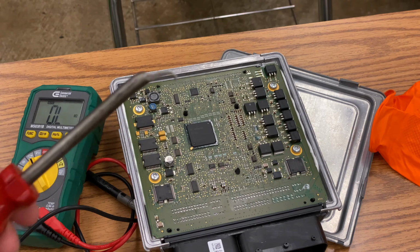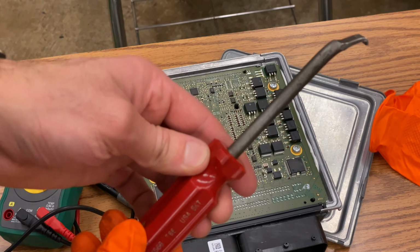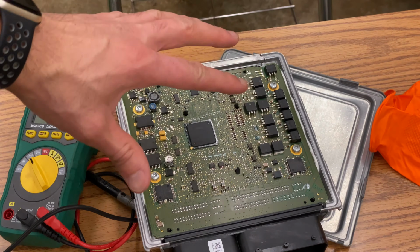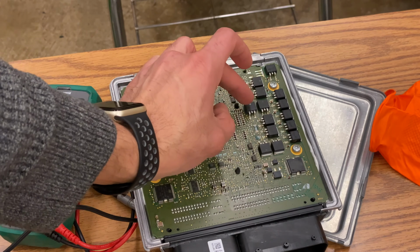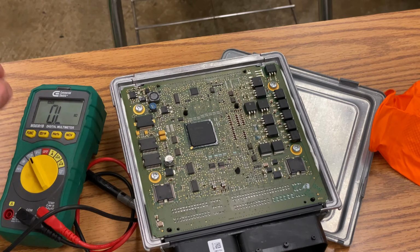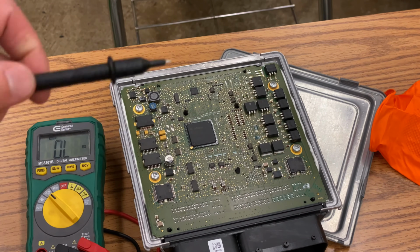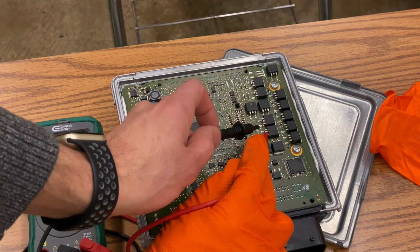All right, I use my BMW OEM MOSFET cover pry tool to pry off my tabs from the back cover. And now I have this. Here are MOSFETs. I believe these 1, 2, 3, 4, 5, and 6 are injector MOSFETs from what I remember. But pretty much all we're gonna do is keep our voltmeter in continuity. I'm gonna put 1 lead in the center, and then 1 lead to the left.